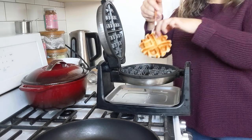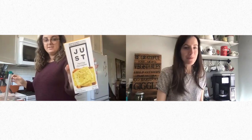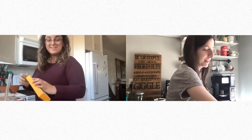Look at this waffle. Oh my goodness. Just wondering, I'm making it with these breakfast patties, which are actually really good. And then also with the just egg, which is also good. And as someone who didn't really like eggs before, I don't find it that flavorful, which is a good thing for me.